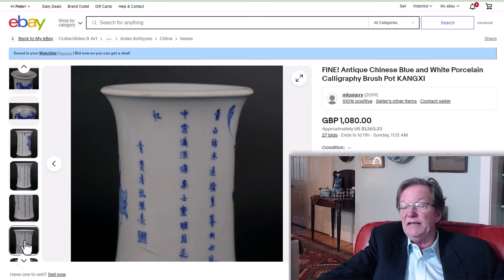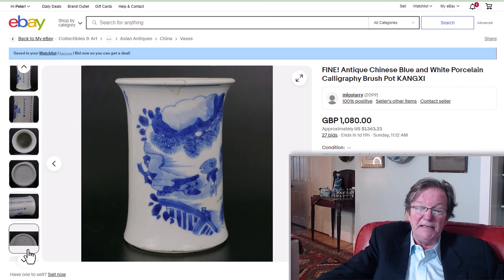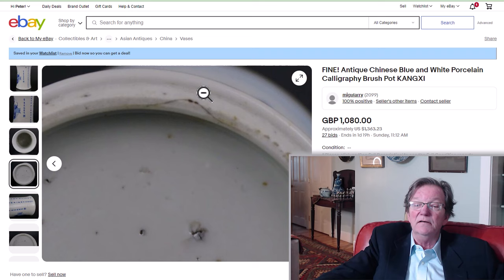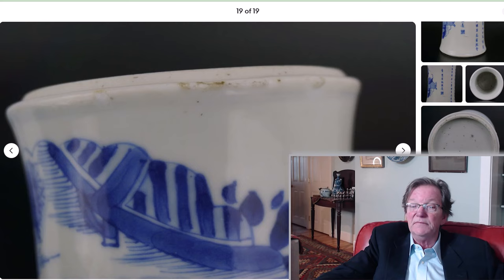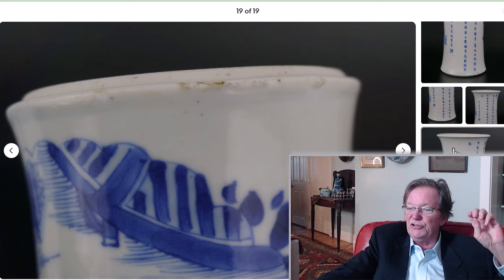It's got a couple of days to go. It closes Sunday. It's up to $1,300. I expect this is going to spike at the end, up around probably $3,000 to $5,000. There's a picture of the bottom of it. That's a nice looking foot. Looks all right. These are very telling speckled black dots that you see often on the bottom of Kangxi wares. Here's a side view of the foot. A little bit of fritting in here. And there was a small chip out of the top of it, as I recall, that they put back. There it is.